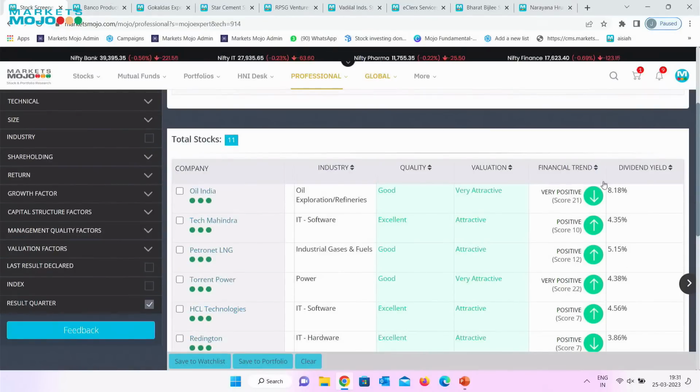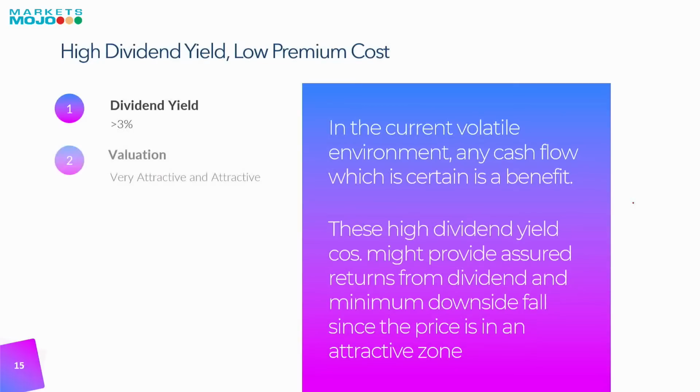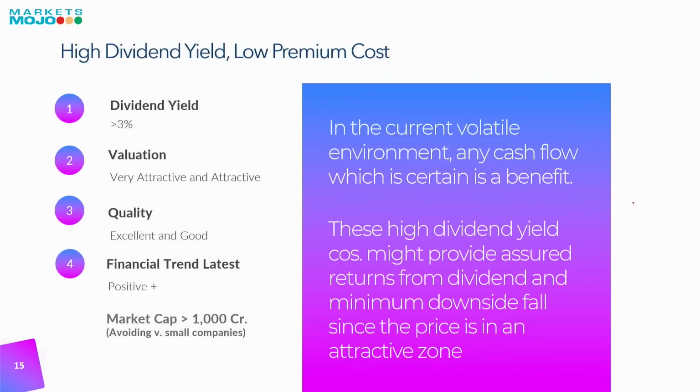This dividend yield, this percent you can see over here, is something which comes from the company as an assured return. Okay, it cannot be 100% assured, but many people consider dividend yield companies, especially when the market is heading towards a recession. Okay, I'm not saying there's a recession in the market, but during these uncertain times people normally rush to buy dividend yield companies, because there is some assured profit from the company which will come to you later. Okay, so this is quality excellent, good, financial trend positive.